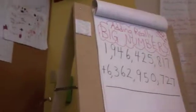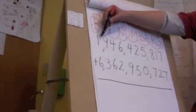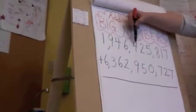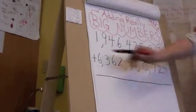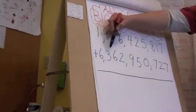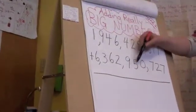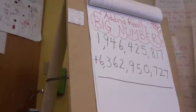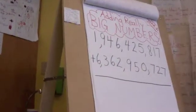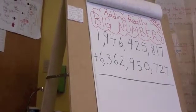So, we're going to talk about adding really big numbers. We have 1,946,425,817 plus 6,362,950,727. So big numbers can be pretty tricky to add sometimes, as we all found out with the first one, where we all got different answers.